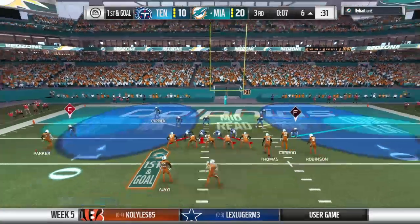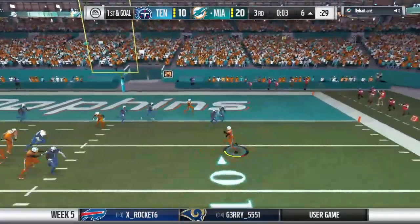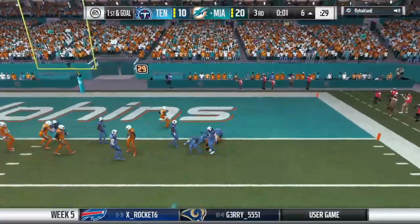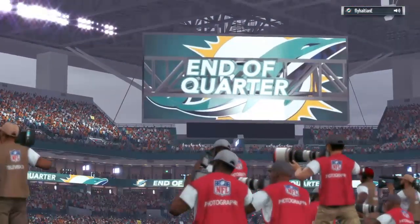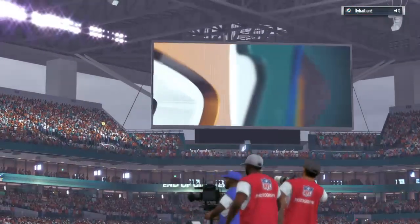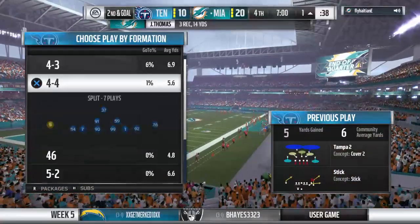Oh, man. A really nice job of adjusting to the ball in the air. Not the most accurate of throws, but able to adjust and make the grab. That's caught. It's Thomas. 5 yards on the catch there. Brings up 2nd down. Back now in Miami. It's Dolphin football. It's also Dolphin lead to begin quarter number 4.